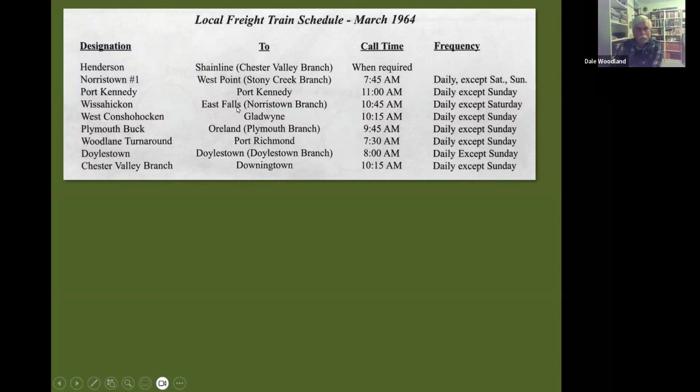Wissahickon served what was the old Philadelphia, Germantown, and Norristown, or the passenger side of the Reading, from Norristown down to the Reading terminal, but they only went as far as Gladwin. The West Conshohocken, I'm sorry, that was the one that went to Gladwin. Plymouth Buck, that's the nickname they had for the train that ran over the Plymouth branch, as far as Woodland some days. The Wood Lane turnaround. Wood Lane was a big storage yard also, and that operated from Abrams to Wood Lane and Port Richmond. Doylestown, which would be out of Lansdale, and then the Chester Valley branch all the way out to Downingtown. So all these locals, for the most part, did operate every day.